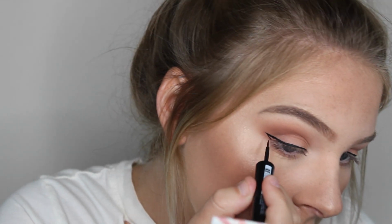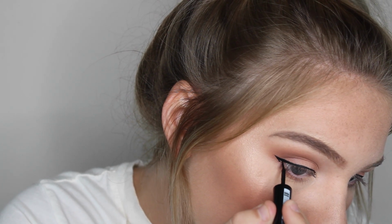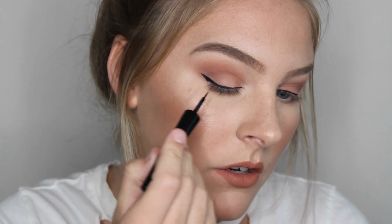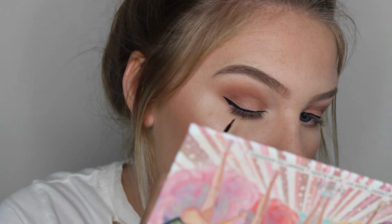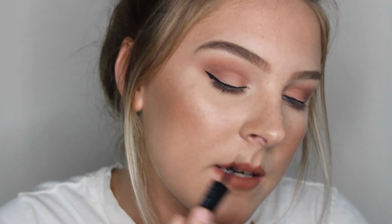Okay. So I have the wing. It turned out pretty good. And I'm just gonna fill in the rest of this part. Alright, and as you can see here, it's still a little jaggedy. There's a dip right here. I'm basically just going to go back into that line and make it all even, like you see in those Instagram pictures, and connect it over here and fill in that dip right there.